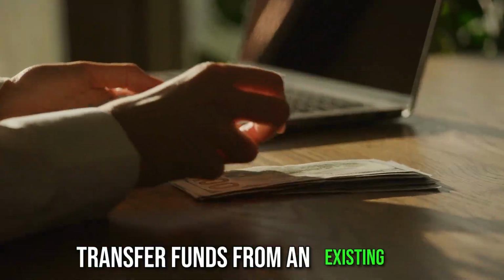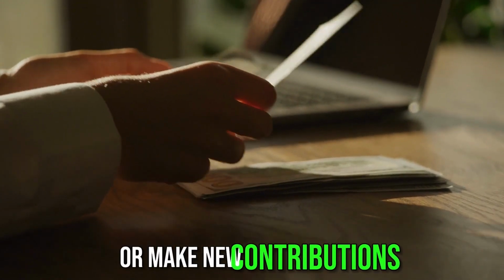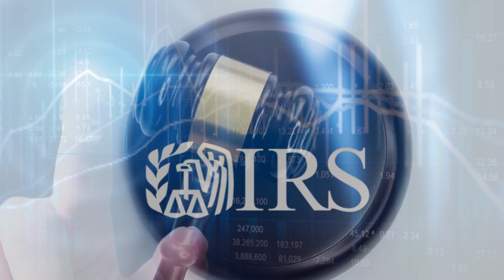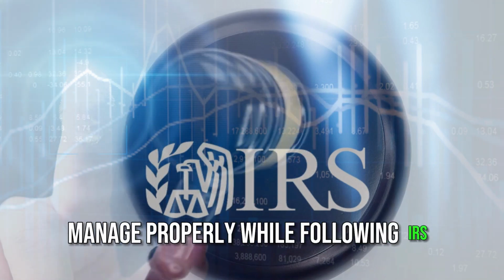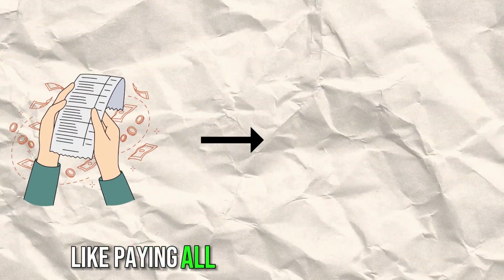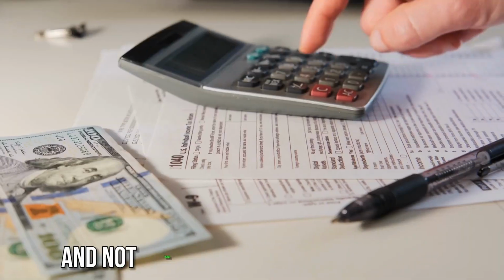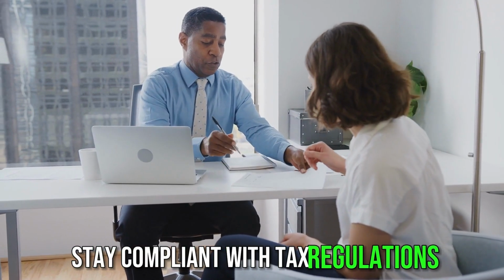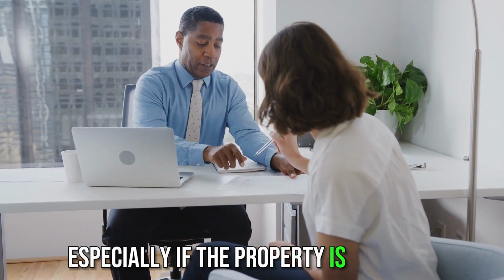Transfer funds from an existing IRA or make new contributions. Invest in real estate strictly for investment purposes. Manage properly while following IRS rules, like paying all expenses from the IRA and not using the property personally. Stay compliant with tax regulations, especially if the property is financed.